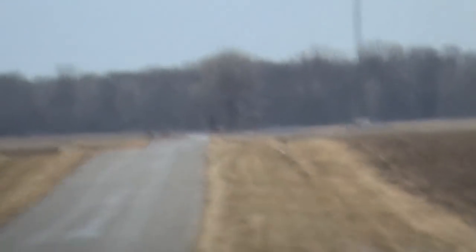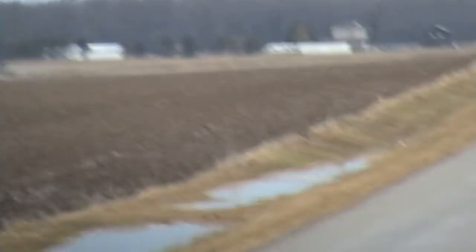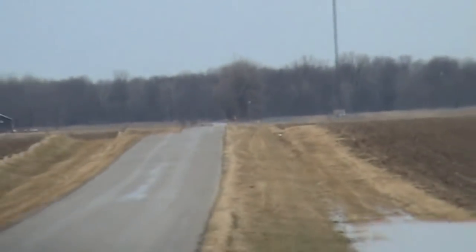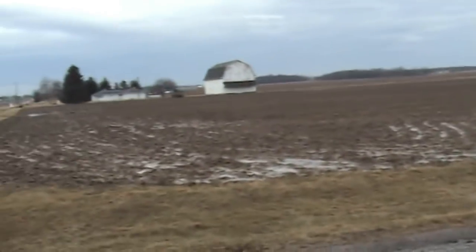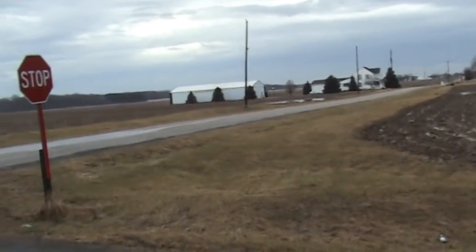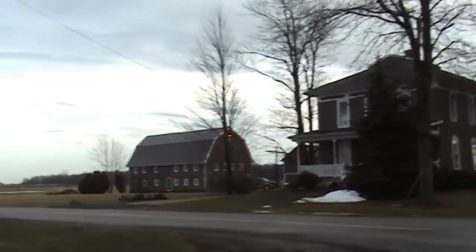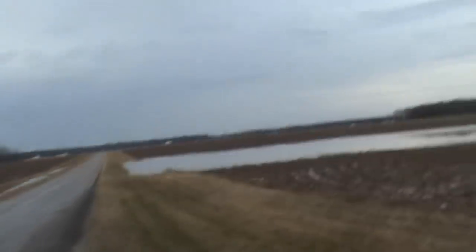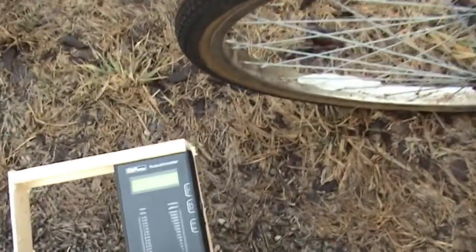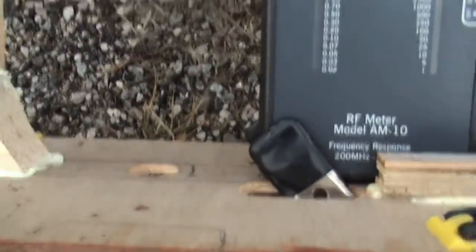And as you see, other than a house there, a farm, there's virtually nothing from a mile away to interfere with RF. Now there is a farm here, a farm there at this intersection, but we'll be leaving this area very quickly. We're on a bicycle to make sure there's no RF from a vehicle.